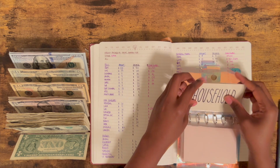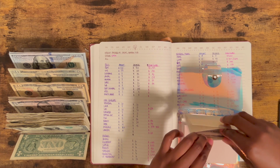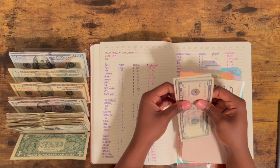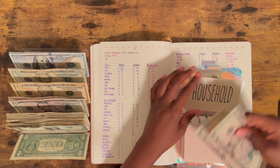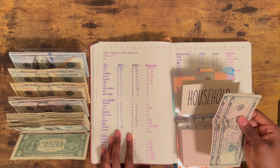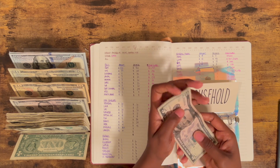I don't think I've ever explained what households is for. Households is for like toilet tissue and stuff like that. Groceries is for groceries. I go grocery shopping almost every day, so yeah. So households already has $10, so we're adding 5 and it's gonna be 15.